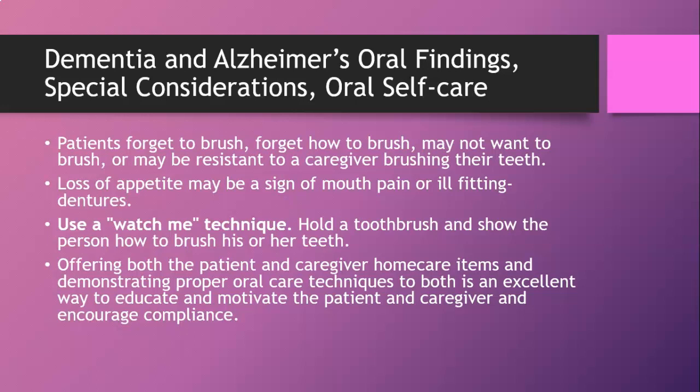If an individual is in a nursing home, long-term care facility, or even just at home and their significant other is their caregiver, if they start to lose their appetite, that may be a sign of mouth pain or an ill-fitting denture if they show signs that they're not interested in eating.